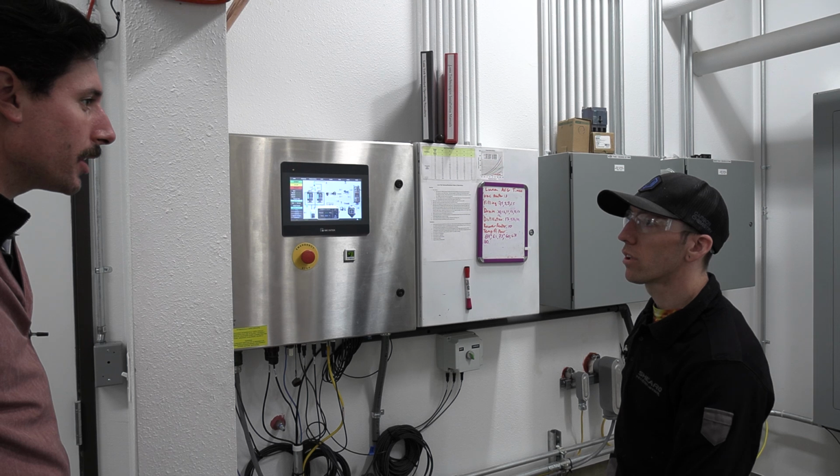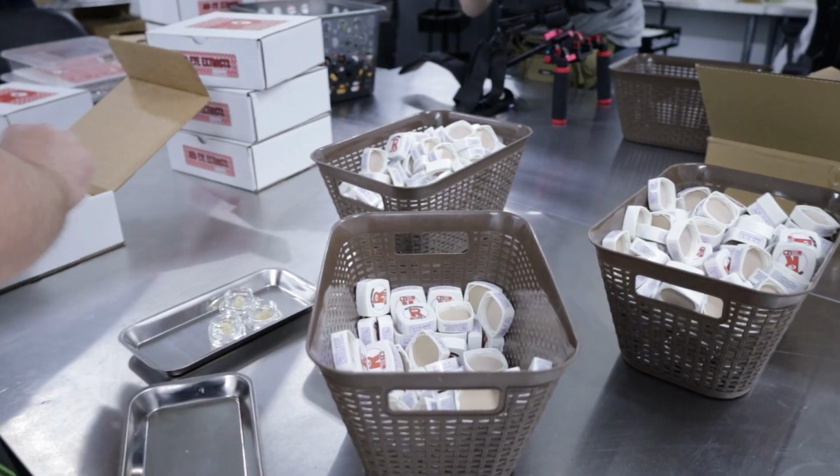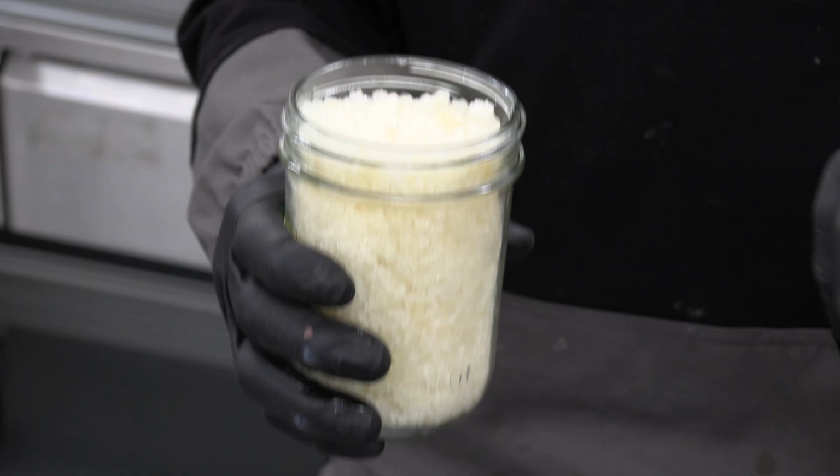It's off topic, but I'm curious, what products do you make here? All sorts of dabs, extracts, smokable extracts, carts, sugar sauce, batter, diamonds, and sauce.